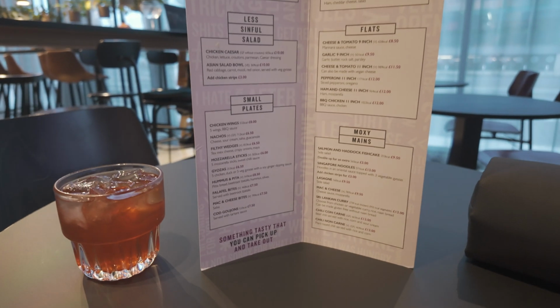Now, there were a couple of quirky things when I checked in last night. So the first one was that you were given a voucher for a free cocktail. So I went down to the bar and had that last night. Couldn't actually tell you what it was. It was okay. It didn't taste like it had very much alcohol in it.